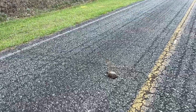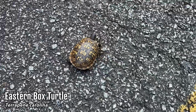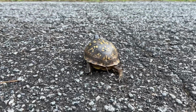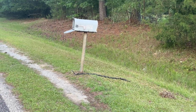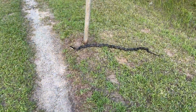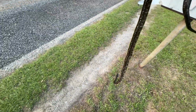All right, first find. A nice box turtle. Hello. You need to get out of the road. Go that way. Yes, go that way. There you go. You got the right idea. Well, that's a weird way to find our first snake of the day. This guy's mailbox just has a big rat snake at the base of it. Look at the size of this thing. Holy cow. I mean, that is a big dude.